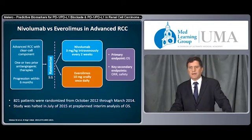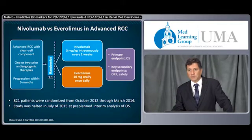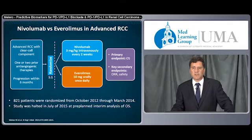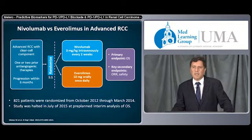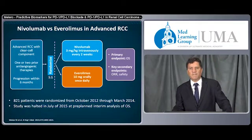Hence, a phase 3 pivotal trial was designed by the same company and was launched testing nivolumab in second-line treatment of metastatic renal cell carcinoma in comparison to the most often used second-line treatment, which is the mTOR inhibitor everolimus. And the primary endpoint was overall survival.